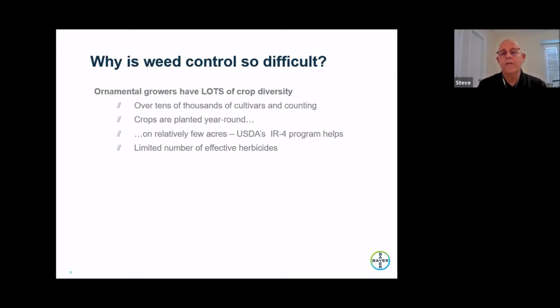That's a program that allows funding that comes from the USDA for companies like Bayer to provide funding to researchers to research our herbicide products that maybe are registered for larger acreage crops to be tested on smaller acreage crops, like ornamentals, like forestry crops, like maybe some fruits and vegetable crops that have much smaller acreages, but have a need for pre-emergence weed control. So the USDA's IR-4 program is a very valuable asset that allows us to get products tested onto relatively small acreages, and then allows us to go to the EPA and get registrations.